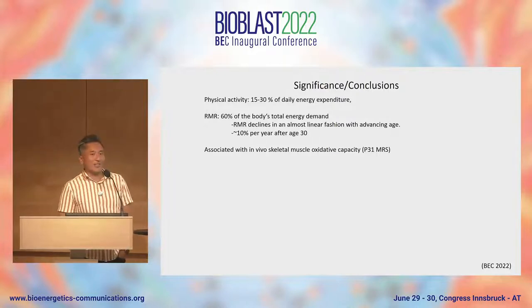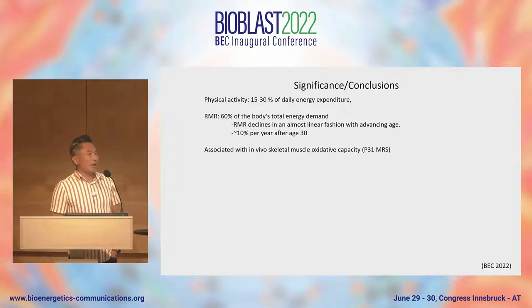I think there are a lot of studies, of course, that focus on physical activity, but keep in mind that physical activity only represents 15 to 30% of your total energy expenditure, whereas resting metabolic rate represents about 60% of your total energy demand. And for people like us who are interested in aging, RMR declines almost linearly by 10% per decade starting in your 30s. So we think this is a measure of particular significance.